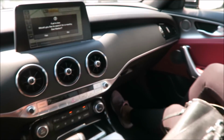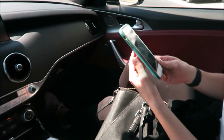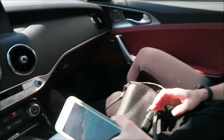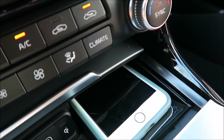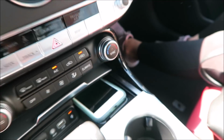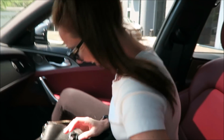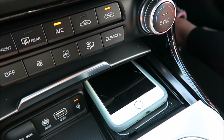Now my fiance, go ahead and explain what you just did. It has a phone charging, wireless phone charging. So she set her phone there. And then it showed, there you go. It started charging. I saw your face. I wish I would have got that on camera, because she's not used to technology like that. So wireless charging with this car is a very nice thing as well.